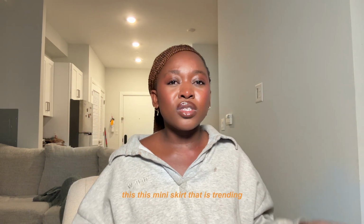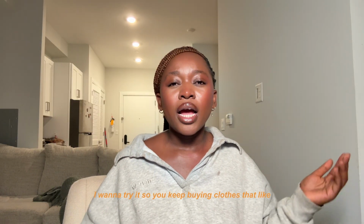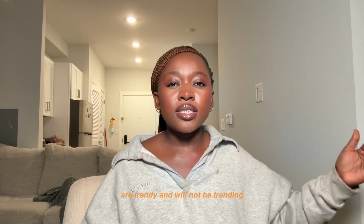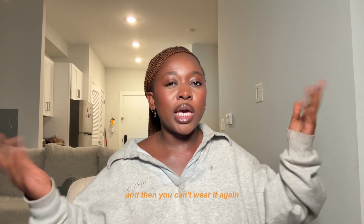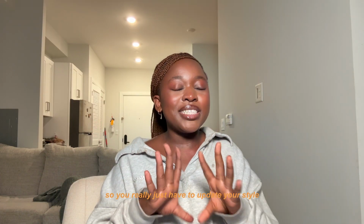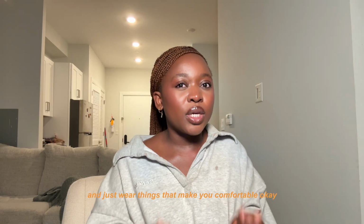Like, oh, there's this mini skirt that is trending, I want to try it. So you keep buying clothes that are trendy and will not be trending a month from the time you buy it, and then you can't wear it again. So you really just have to update your style and wear things that make you comfortable.